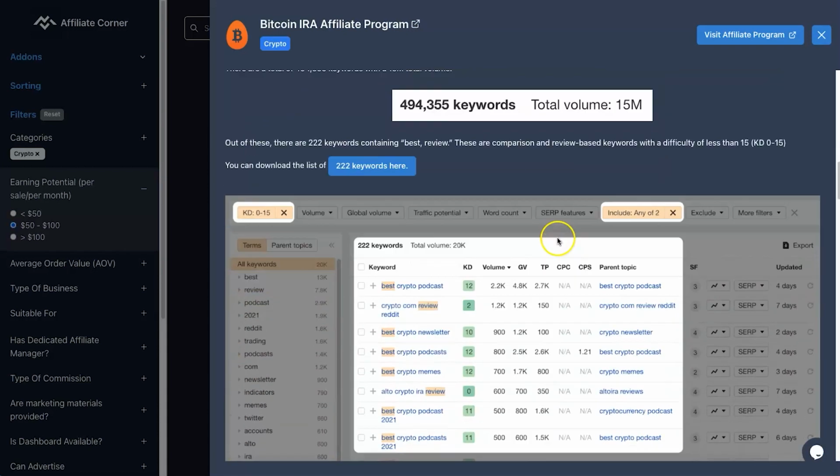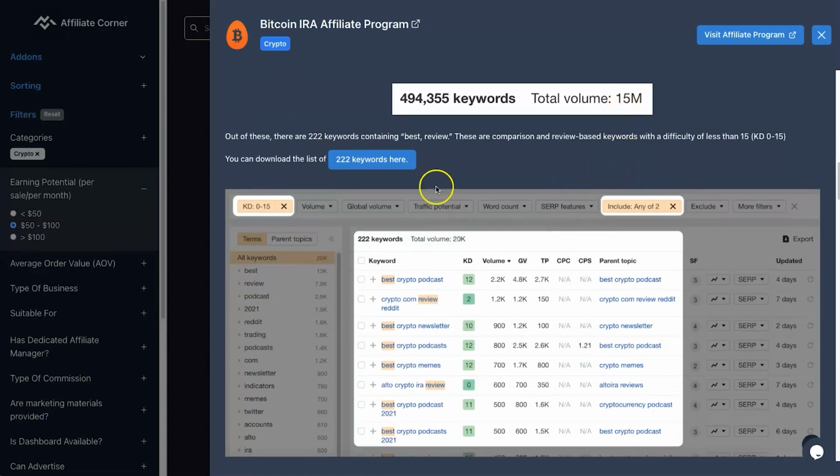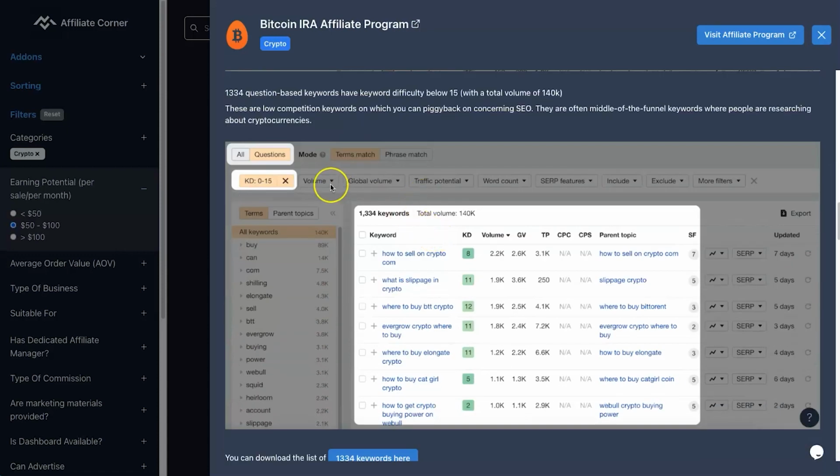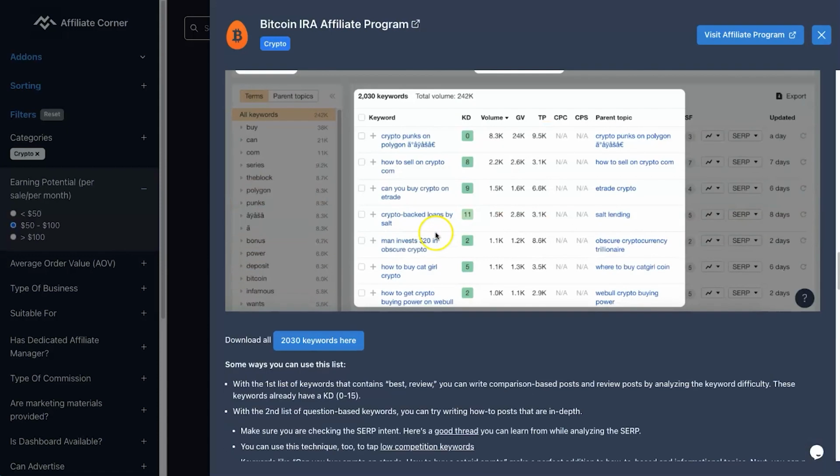Keywords, there's tons. Total volume, 15 million. There's different types of keywords inside of here as well. 0 to 5 keyword density. Keyword difficulty. So if you were to create any types of content, these would be some great ones to get started with. And if you come down even further, there's some different questions you can use as well.